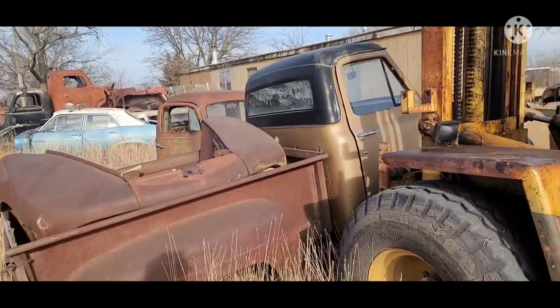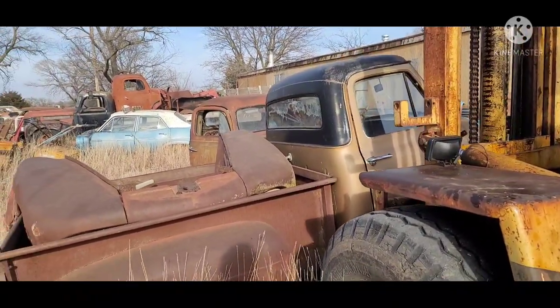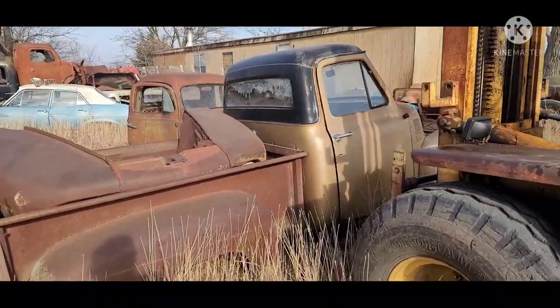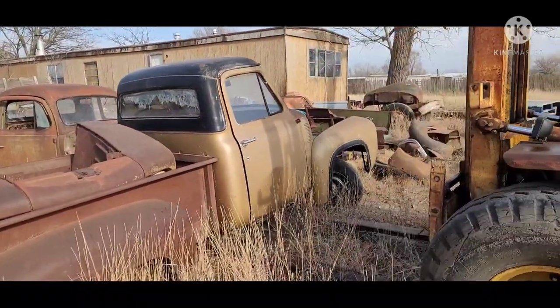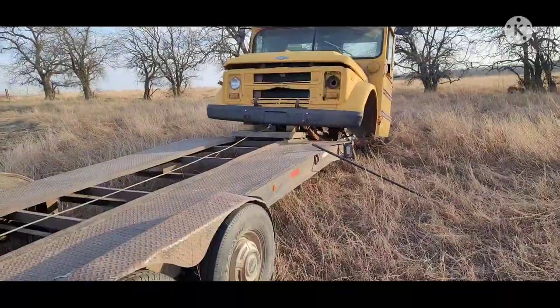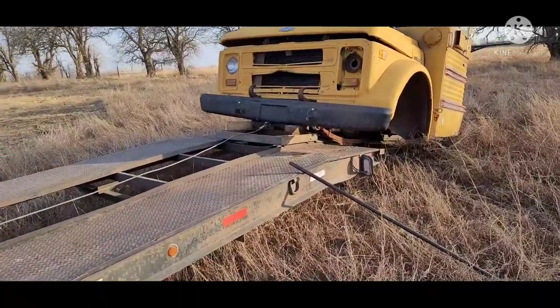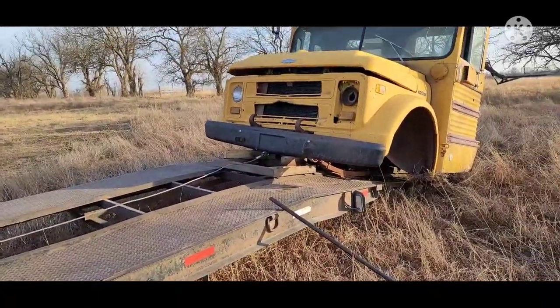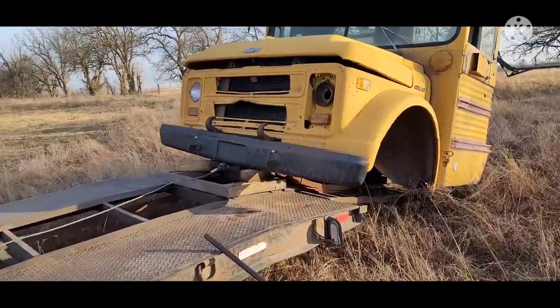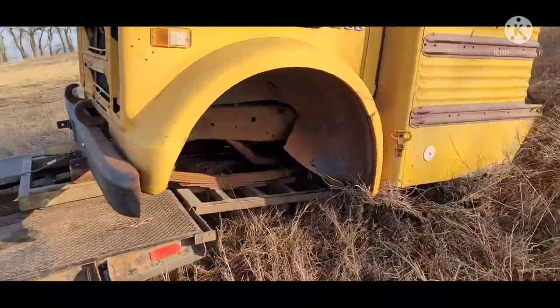That may not be a bad thing. Put it on there. This is attempt number two for the bus. We tried on Joe's trailer this time. He's got his little bogies set up here.